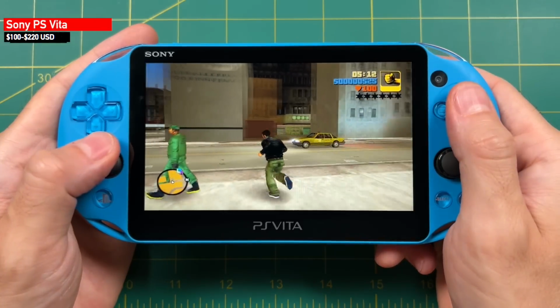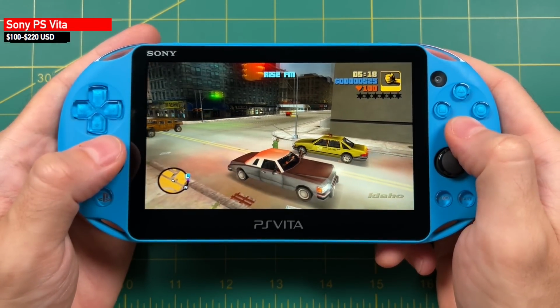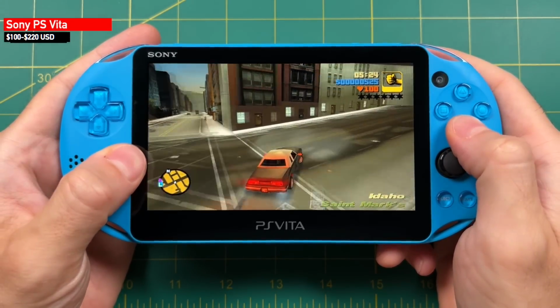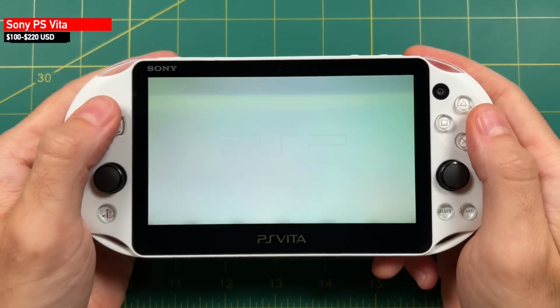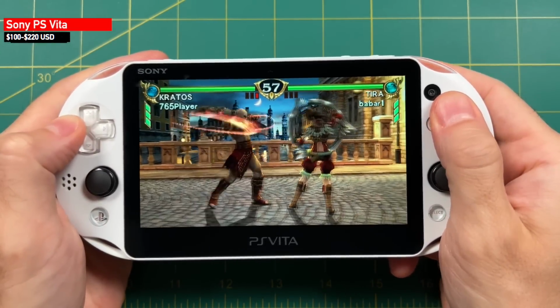Additionally, the homebrew community has been hard at work porting over other games, so for example you can play the PC port of Grand Theft Auto or Bully, and they also have the standalone Super Mario 64 and Sonic ports available on this device too. Now, one of my favorite things about the PS Vita is that it can basically run a PSP environment inside of this machine, and it runs really well. So if you're a huge PSP fan, then the PS Vita is going to be a great option for you.